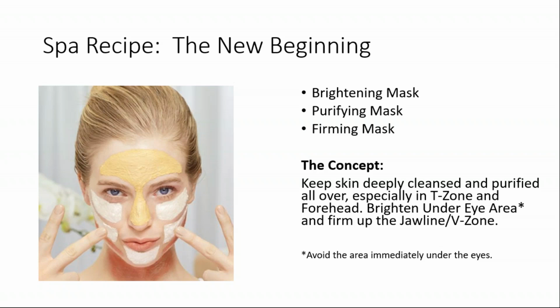Apply your purifying mask in the forehead and the T-zone. Then brightening mask in the under eye area and the cheeks and the chin zone. And follow with a firming mask in the jawline and the neck areas. I love this mask combination. Or you could try this weekly routine to optimize results.